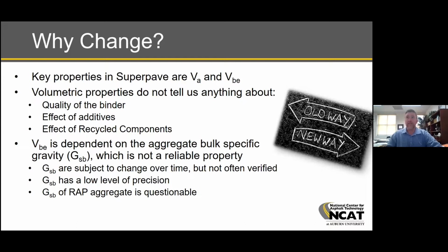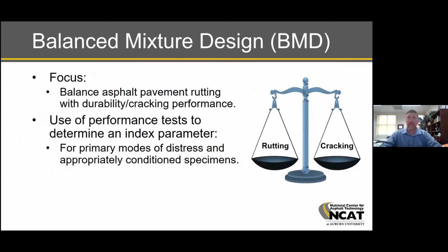The other thing is that the effective binder is very dependent on the specific gravities of our aggregate. And you know, although those stay fairly consistent, they can shift over time. We get in a different vein in a quarry, we may end up with a little bit different specific gravity there. And sometimes agencies are not verifying those on the frequency that they may be up to. We also have a low level of precision with that test, and our RAP specific gravities. The aggregate in our RAP could be questionable because sometimes we're not getting those tests done at that level.